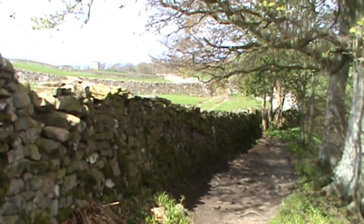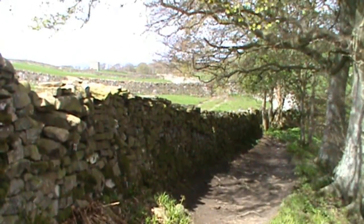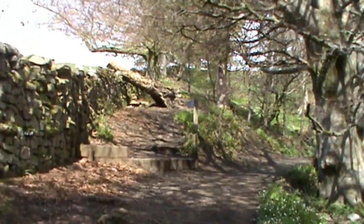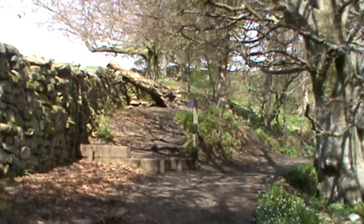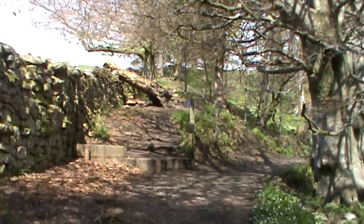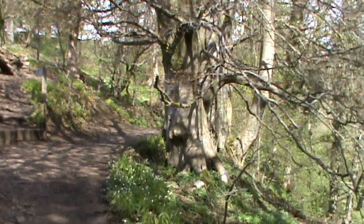We're still heading down the path. We look over the wall. We can see another stone barn. We head forward another 100 feet. We see a signpost says Gill only. We turn right there. We're going to have a look at Gill now.